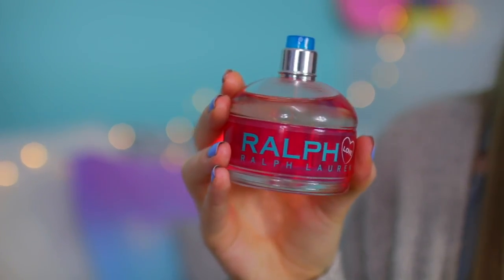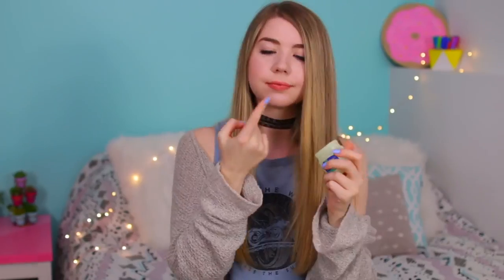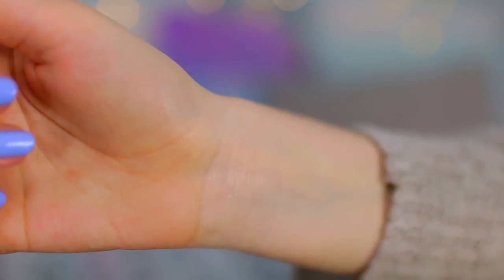Now, I don't know about you guys, but I am obsessed with perfumes and body sprays and just smelling good in general. I think that's a fun thing to do. But whenever you go out places, the perfume or the body spray, it doesn't last the entire time. I find it lasts halfway through the day maybe. But using Vaseline on your wrist or any other areas that you spray it will help it last double the time.